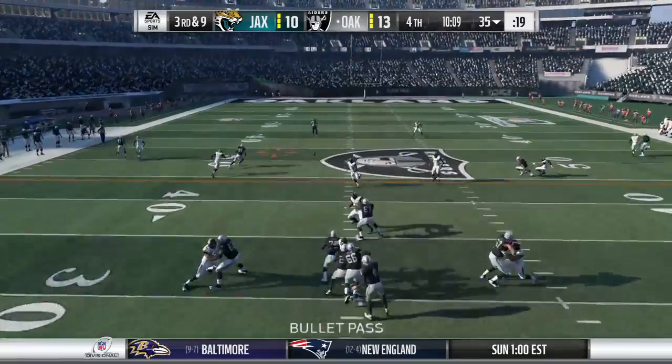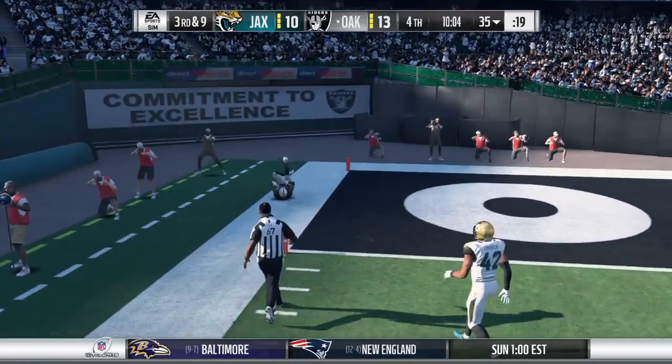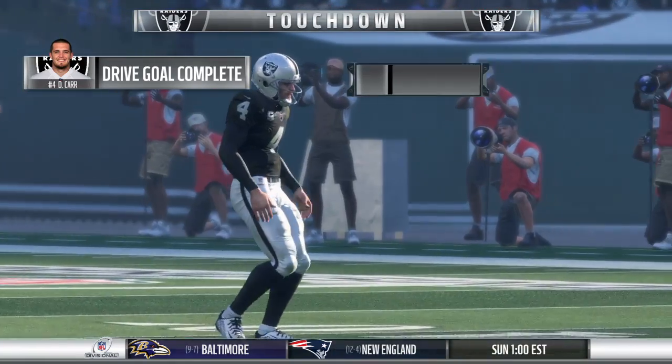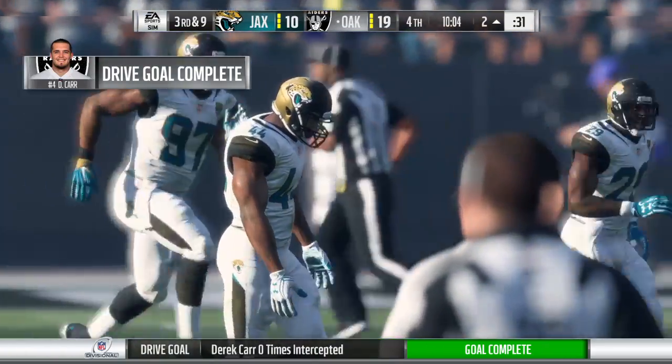Carr to throw after the play fake to Lynch. Open man, there is Patterson, complete. Cordero Patterson, and all the way in. Touchdown, Oakland. Cordero Patterson, 65 yards. And the Raiders add 6 to their lead.